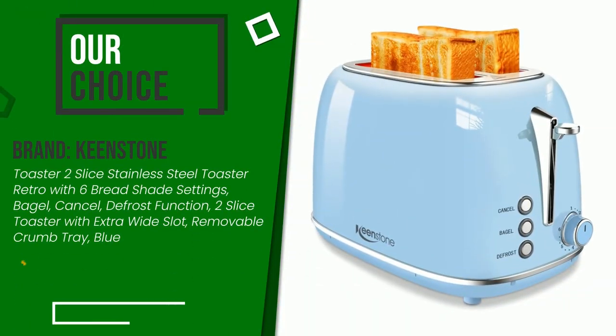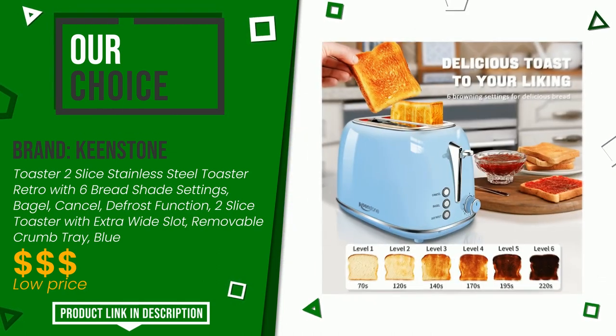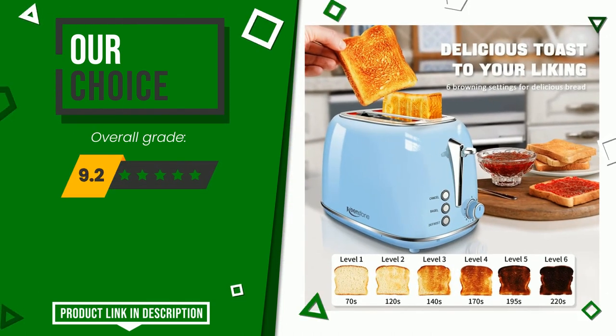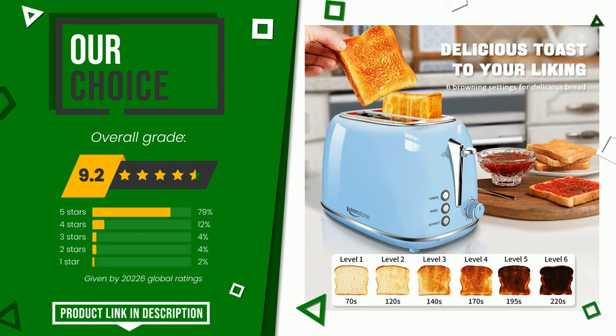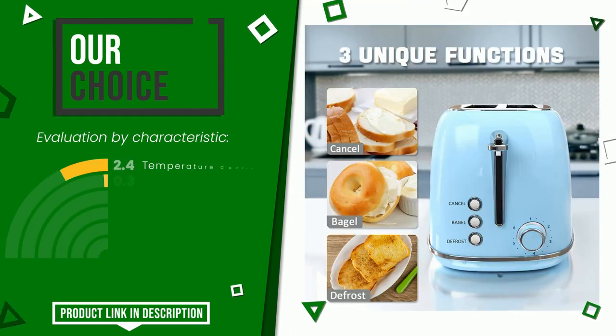The final grade awarded by this Keenstone article is 9.2 out of 10 votes. This is our best choice. The strengths are: temperature control, easy to use, easy to clean, accuracy, durability, value for money.